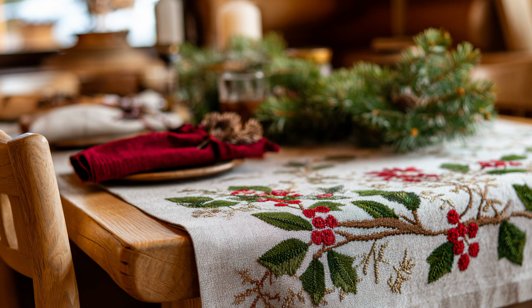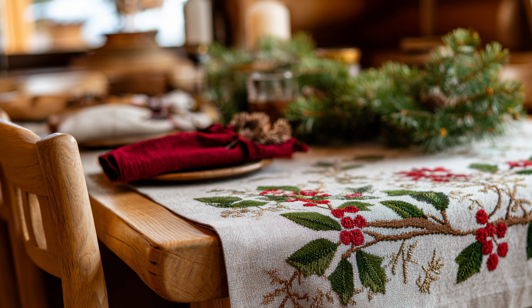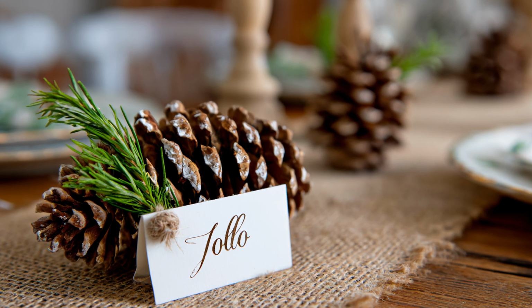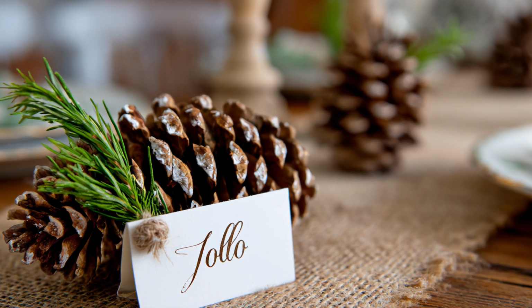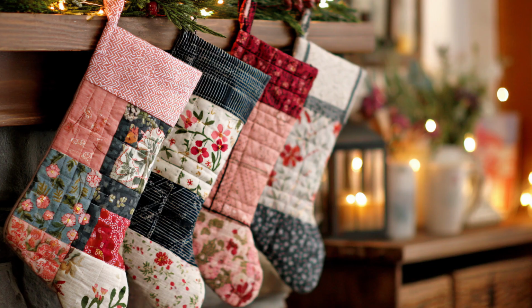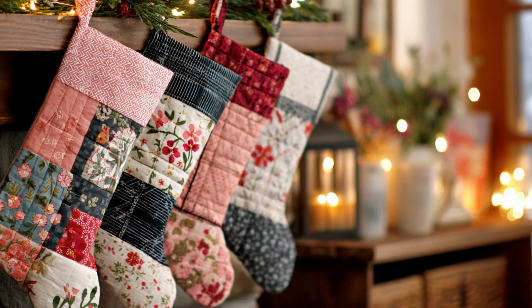Whether you're decorating your living room, bedroom, or even a cozy nook, these ideas will infuse every room with festive cheer and rustic elegance. From handmade ornaments to twinkling fairy lights, we'll explore how to blend charm and simplicity for a truly enchanting Christmas vibe. So, grab a cup of hot cocoa, settle in, and let's get inspired to make your home feel like a storybook cottage this holiday season.